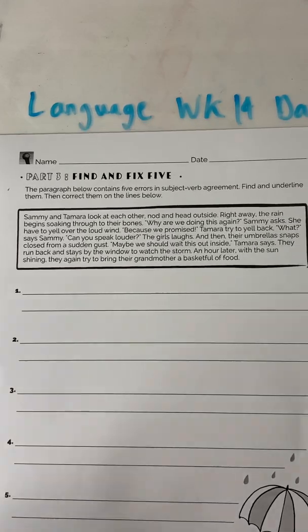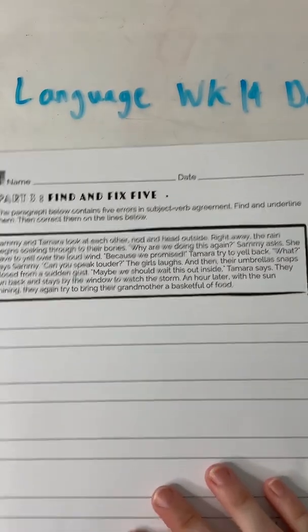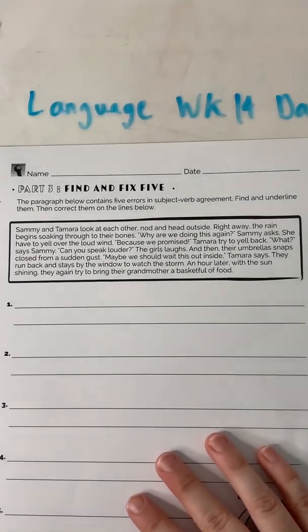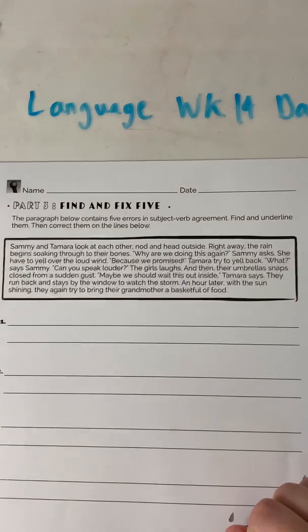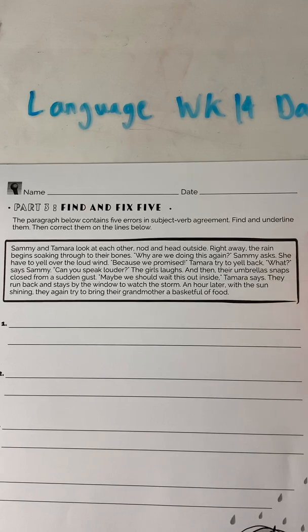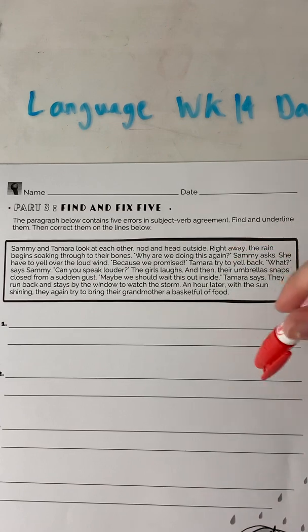We have a reading passage, so I'm going to zoom in first so we can read this a little better. And then after we read this, we are going to work on finding and fixing 5 errors in subject-verb agreement, okay? The paragraph below contains 5 errors in subject-verb agreement. Find and underline them, then correct them on the lines below. So I'm going to underline these with some red this time, okay? So there's 5 errors, and then we're going to first write them on the top line and then correct them on the lines below. Or you can just write the corrected form.